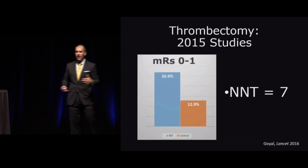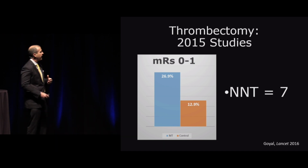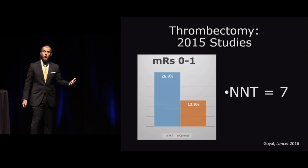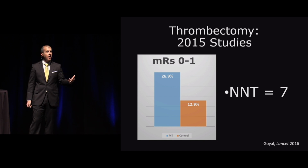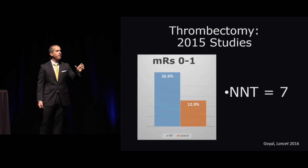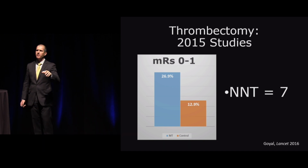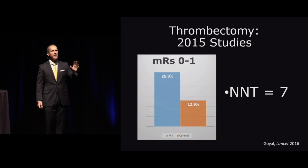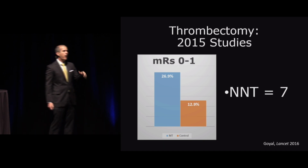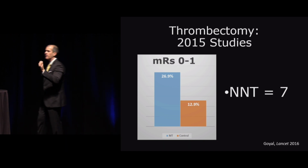But there's a really nice meta-analysis that put all the data together from these studies that were done in 2015. It was published in Lancet in 2016. And these are the outcomes. This is amazing stuff for patients with big strokes, large vessel occlusions, who had a modified Rankin score of 0 to 1. So you remember the modified Rankin score, it's a 0 to 6 scale. 0 is normal. 1 is you've got a little disability but can do all your activities of daily living. 2 is you've got maybe more disability, you can live on your own but need some help, all the way up to 6, which is dead, right? So 0 to 1, or some people say 0 to 2, are considered good outcomes.